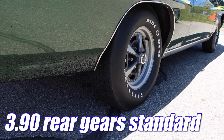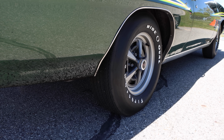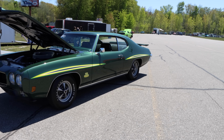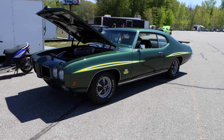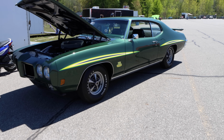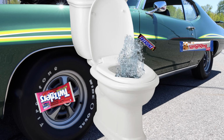3.90 rear gears were standard on these cars and 4.33 were optional, though I don't know what this car is housing, so let's just move on from my incompetence and pretend it didn't happen. Curb weight is 3,781 pounds, and that's without driver. You put me in that thing after binging on Halloween candy for the last week, and you're fully loaded well over 4,000 pounds. And not too long from now, my toilet is also going to be fully loaded.